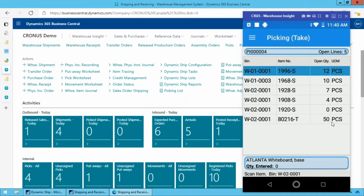If I run into a situation where I go to this first bin and I'm looking for this item, maybe I can't find that item or there's not enough there. That should never happen because your inventory is going to be really, really accurate, and that shouldn't ever happen to you once you go to barcoding. But let's say it does happen, right? Somebody screwed something up and I need to figure out what's going on. So there's a bunch of stuff you can do.